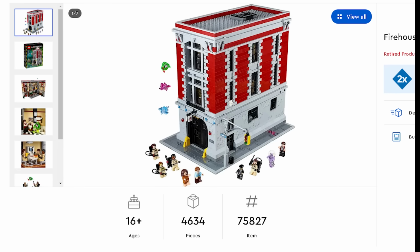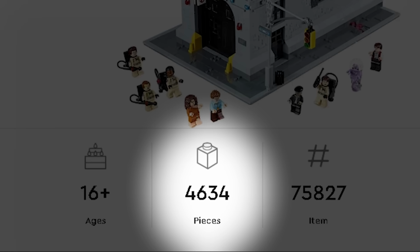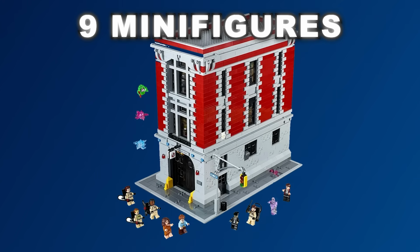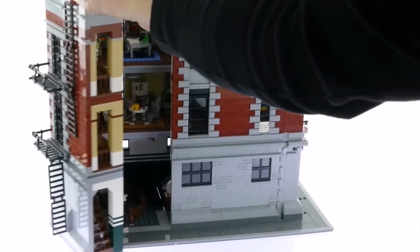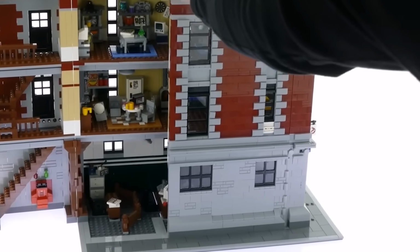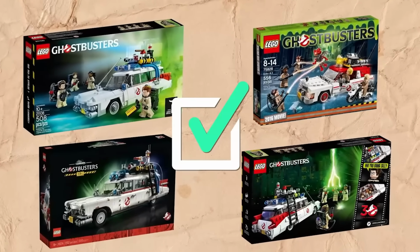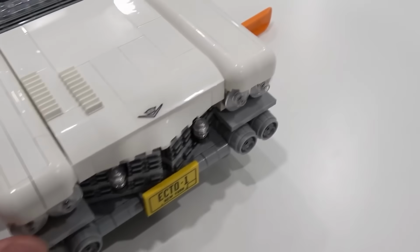This one has way more pieces, coming in at 4,634, and has a total of 9 minifigs. It's a decently big set that's packed full of references, details, and a bunch of other stuff. When it comes to the quality of sets, LEGO Ghostbusters is definitely in the top 10. I mean, these sets are just incredible.